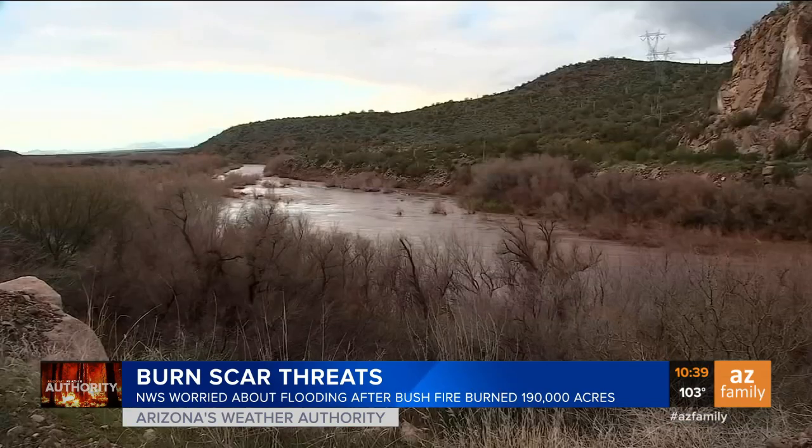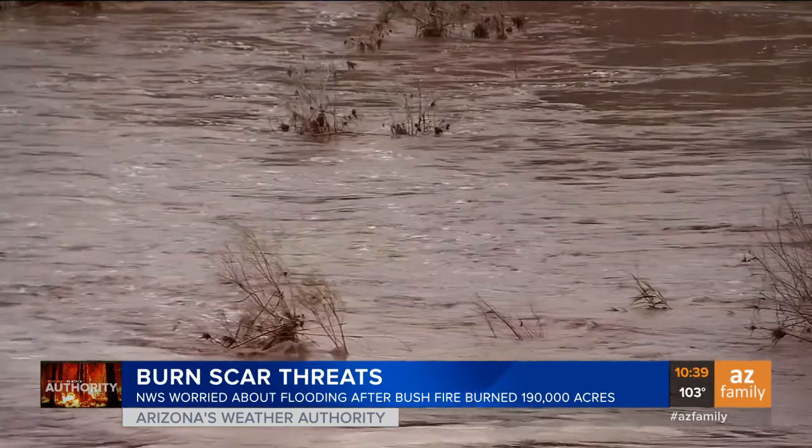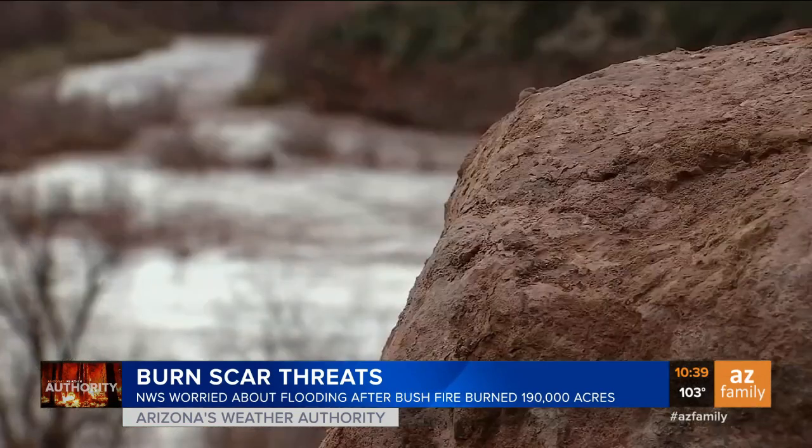Some of the areas that we're really concerned with are Tonto Basin, areas along State Route 188, and then Highway 87 as well, Beeline Highway up near Jake's Corner, Slate Creek, those areas. So it's a pretty large area that could potentially be at a heightened risk for flash flooding. The National Weather Service is working closely with other agencies and partners in the area to assess the flood risk.